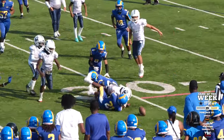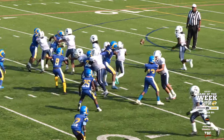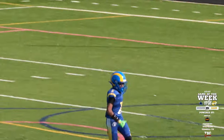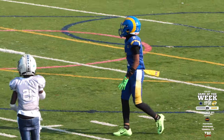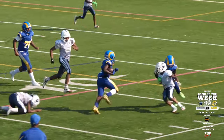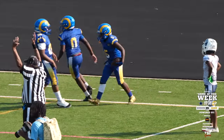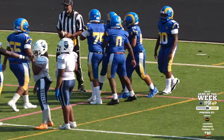Oh, fumbles the ball. Still going. Toss. And caught in the backfield. And finally goes down. And that's going to be a touchdown, West 7 Rams. Number 5 was able to get around that edge.